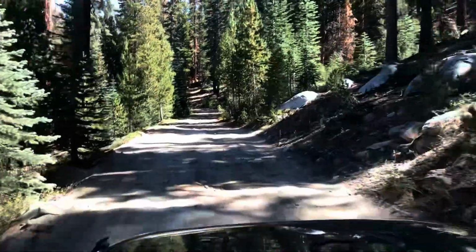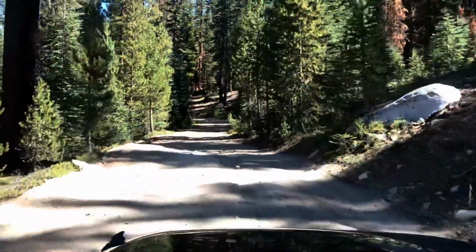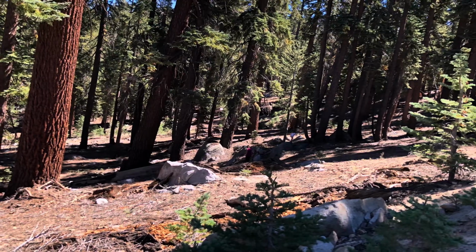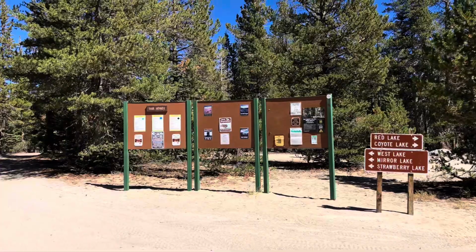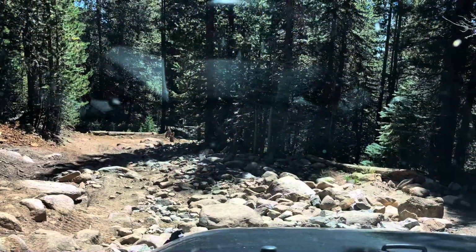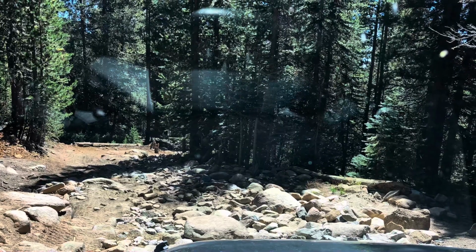Probably recommend having at least 33-inch tires. I don't think you'll probably need lockers. There's pretty big boulders. If you got smaller than 33s, you'll probably be scraping a bunch of stuff. There are some bypasses, but for the most part, it's not too difficult. If you're familiar with Bald Mountain, I would say this is probably a little more challenging.